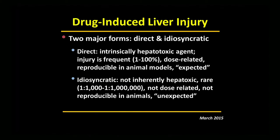When we talk about drug-induced liver injury, they usually fall into two categories. One is a direct toxin, and the other is, it's not really indirect, it's idiosyncratic. The direct toxin means that the drug is intrinsically toxic. Injury is frequent, it's dose-related, it comes with high doses of the drug, it's reproducible in animal models, it's expected. So that's acetaminophen, basically.